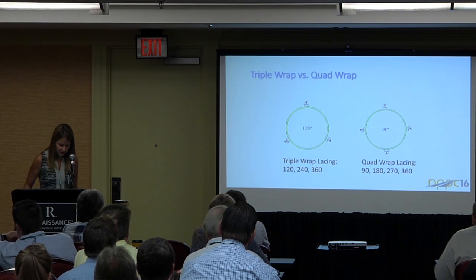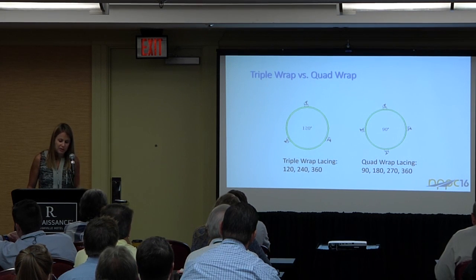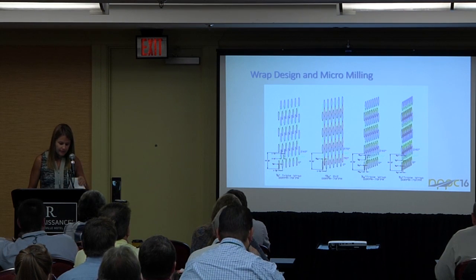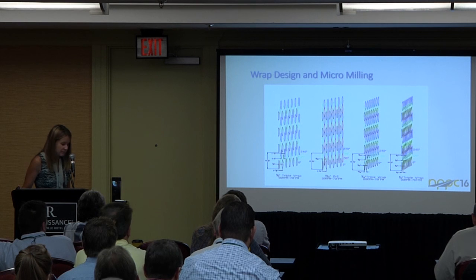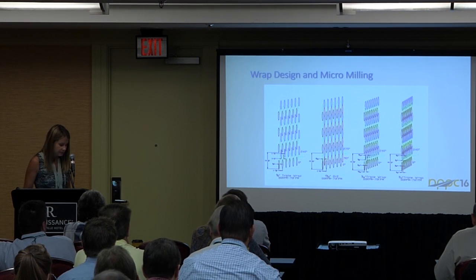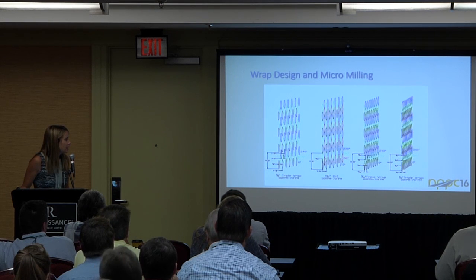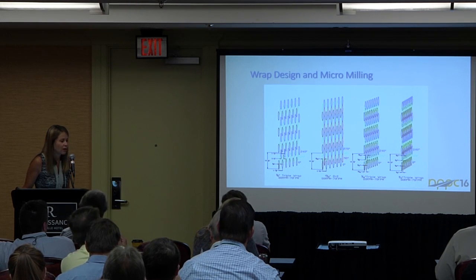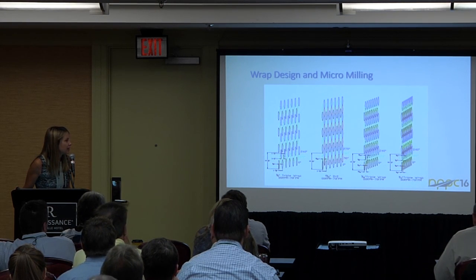Here's a side view of the difference between a triple wrap and a quad wrap drum and the degrees between the spacings. And this picture shows the surface strikes of all the different drum designs that we've talked about so far at the same forward cutting speed. So the 2 on the left is kind of your all-purpose milling drums, the drums that can handle full depth, no problem. And the 5/8 of an inch triple wrap at 70 feet a minute, your quad wrap at 15/16 of an inch, and your fine milling and micro milling drums.